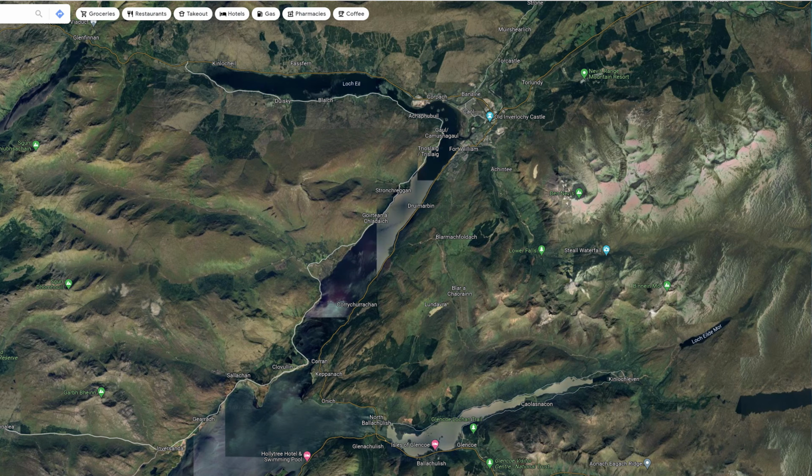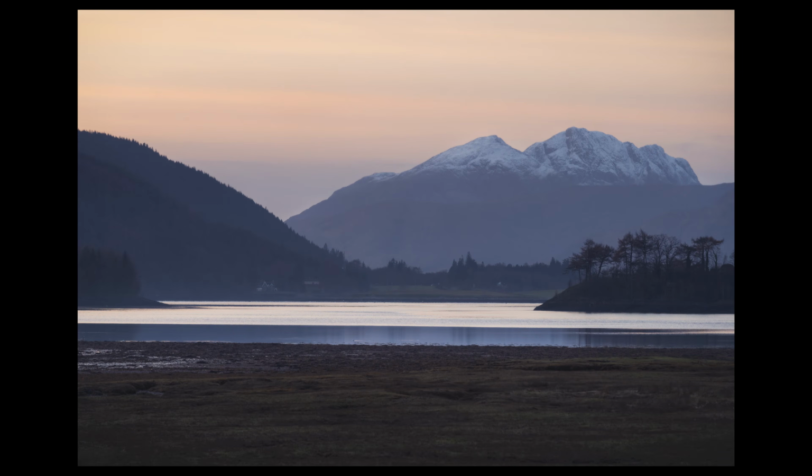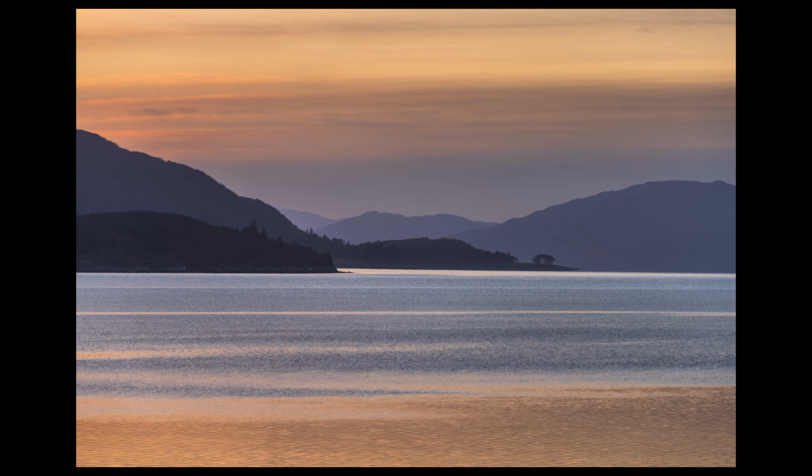There are lakes surrounding it, lochs as they call them in Scotland, and plenty of opportunities for different kinds of lake compositions there. There's Loch Linnhe, where I got one of the sunsets where I kind of ran out of time and just had to find a nearby location, just a shot looking across the lake. And there's a few locations such as these where you just have the lake and the distant mountains, and a lot of opportunities for that around Fort William.